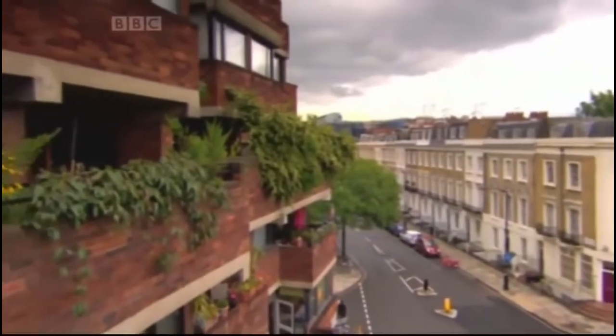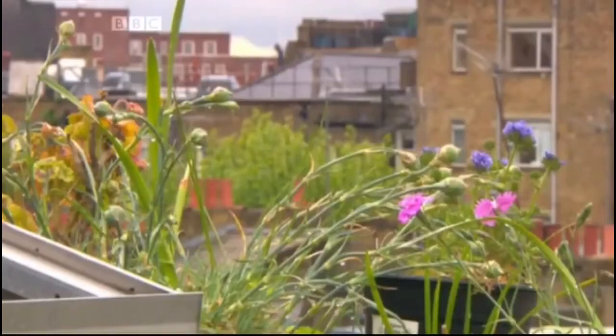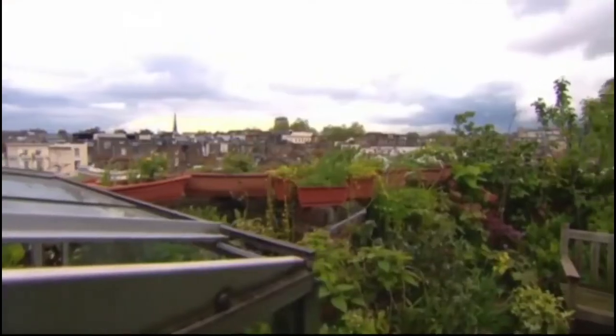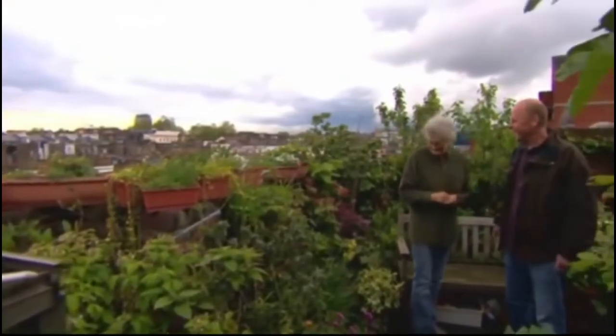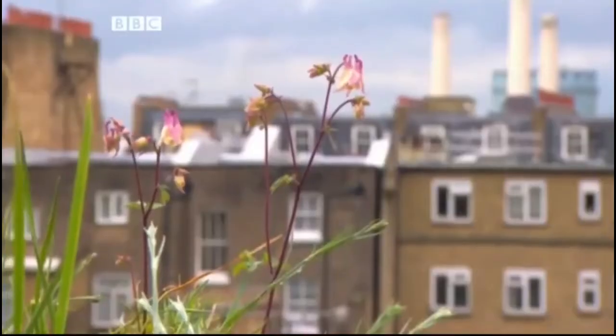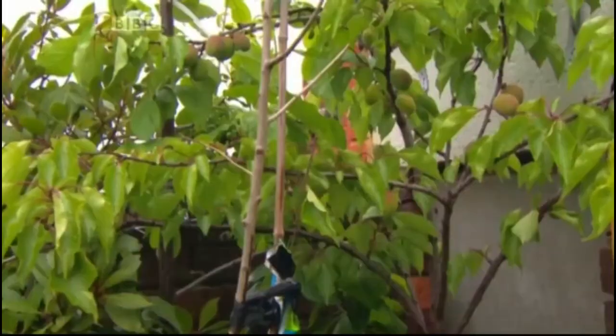Many of Lillington's residents are keen gardeners, including Sancha. She was attracted to the estate because of its gardens. Wow, it's a little paradise in the sky, isn't it? Yes, my little bit of paradise. You're a bit of a plantaholic, I can tell. Yes, yes. And you've got an orchard at the back here as well, plenty of trees.